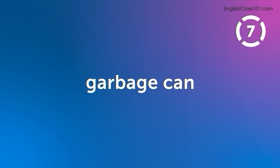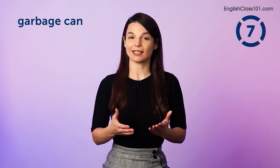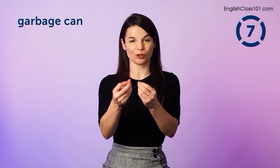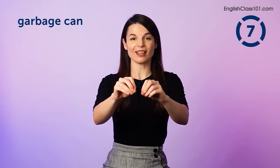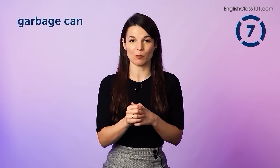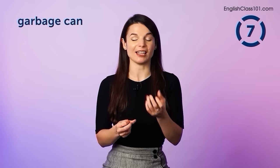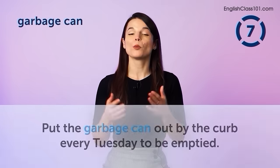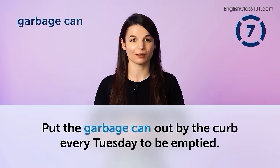Garbage can. A garbage can is a place you put your trash or your garbage after you are finished using something, and it's the thing that you use to remove the garbage from your home, usually once or twice a week. Many people have a garbage can in the kitchen or in the bathroom. Here's an example sentence. Put the garbage can out by the curb every Tuesday to be emptied.